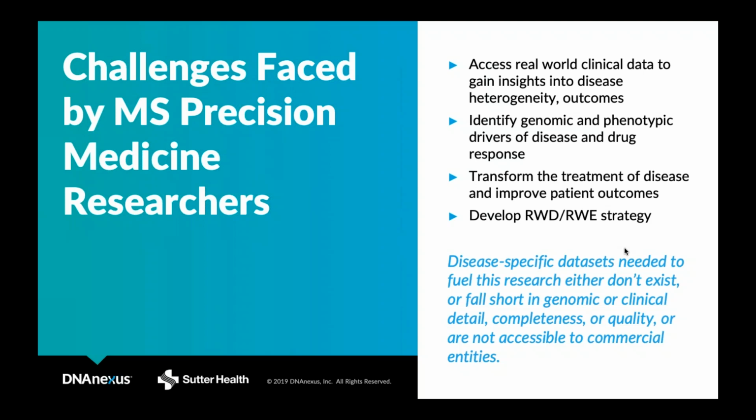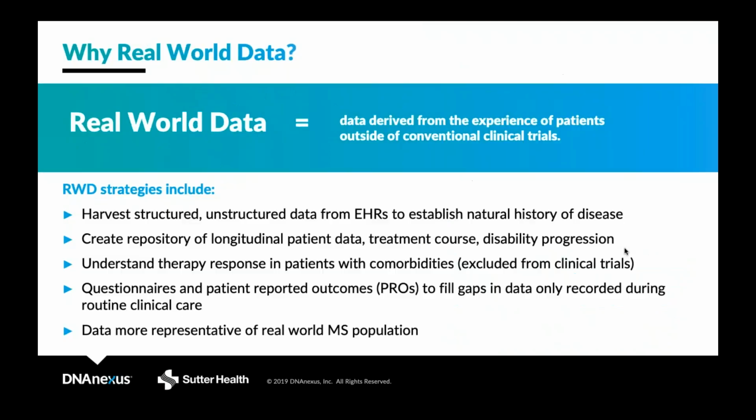And so in a sec, we're going to talk a bit about how forming this partnership between Sutter and DNAnexus is helping to address that data gap. First, I want to take just a minute or two to explain a little bit of background on so-called real-world data, and just level set on what the generally accepted definition of real-world data is, because that really is one of the unique components of this study that we're launching, and of all of the studies we'll be launching with Sutter and other partners.